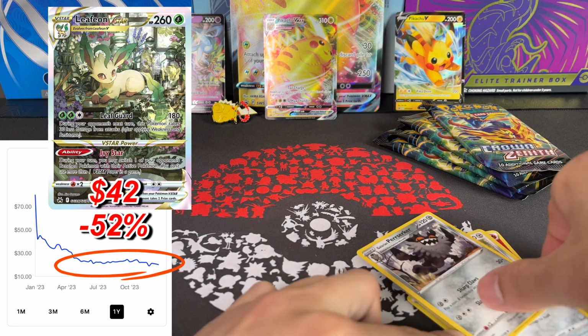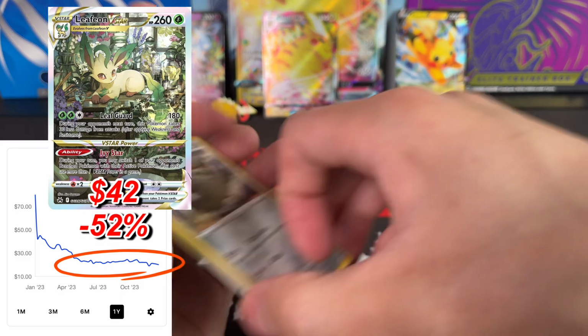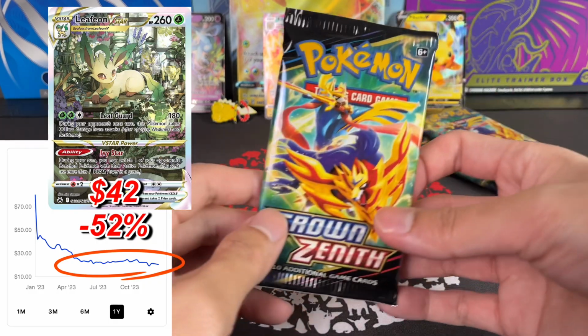So sometimes it's better to rip the band-aid off and just pick up the card. That's how I deal with these kind of cards at these prices.